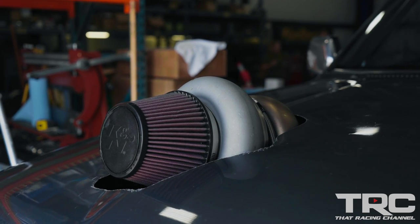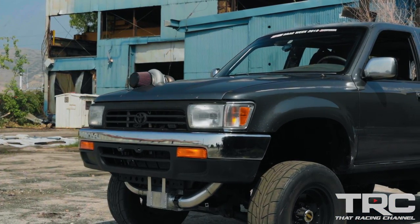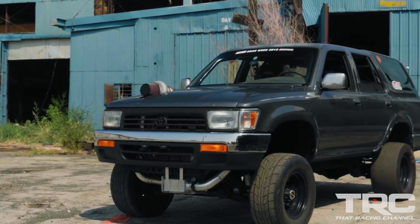After race week, I decided to switch up the old setup, which was basically a 2JZ. Same bottom end, I have a GE block, GE pistons, H-beam rods, yada, yada, yada. But it wasn't making any power, it was tired. One JZ head, stock manifold, eBay turbo manifold, a bunch of junk on it. It did good. It made like 700 horsepower, but it was just tired.